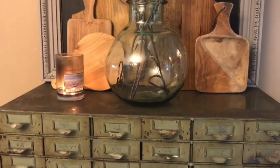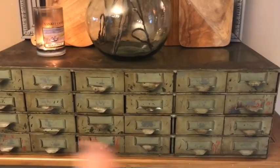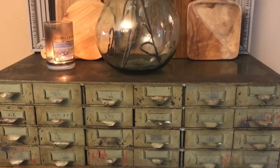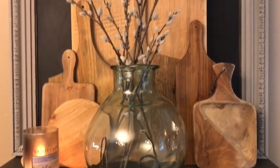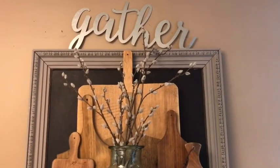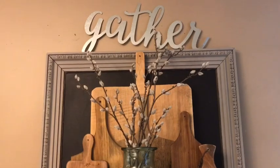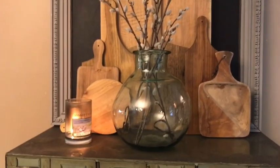So I did move a few things around in my dining room. You will notice that this whole unit is over here now. And I just put my cutting board collection behind it, and then up there I just put my gather sign, which I do want to spray paint black. And keeping it real, you can see all the holes in the wall. I have to patch so many holes.